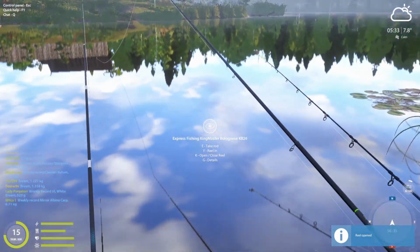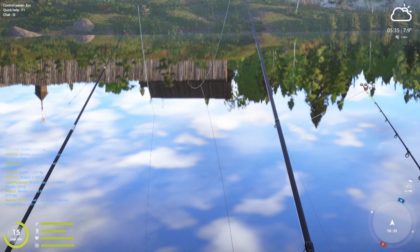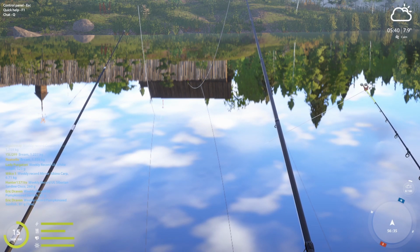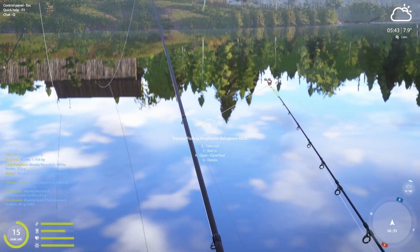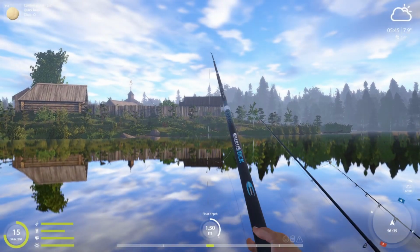Unlock reel there. That way, especially with how long that rod is, I can pick it up without disrupting a potential bite. Or be less likely to interrupt a bite.